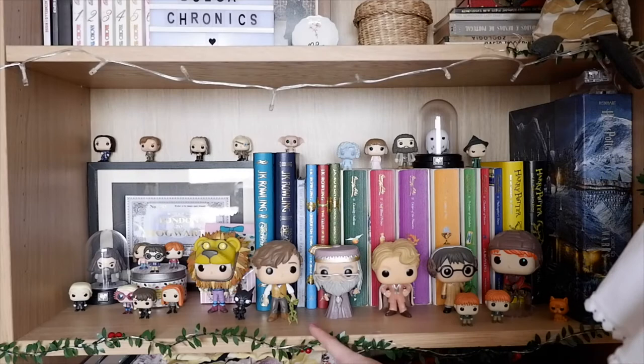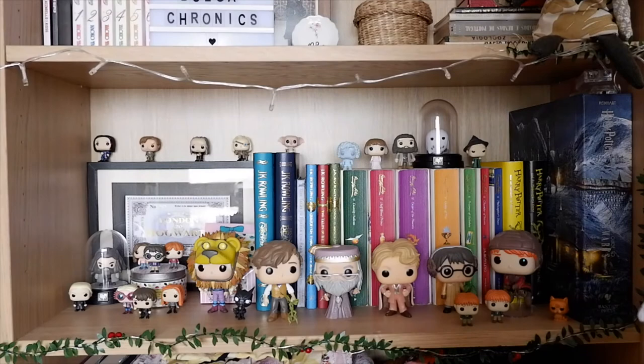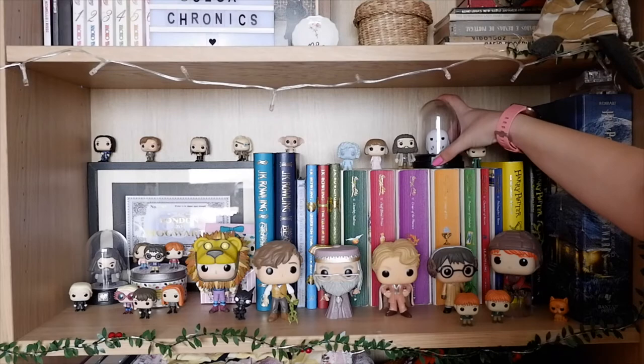And then I have Luna Lovegood. I also got that at Comic-Con, and it's one of my first Funkos, and it's her in her lion headdress, and it's probably my favorite Funko ever. I love her so much, and I'm so happy to have her. Up here, I have McGonagall. I have a little figurine of Hedwig that lights up. That was a gift from, oh my god, it's all going down.